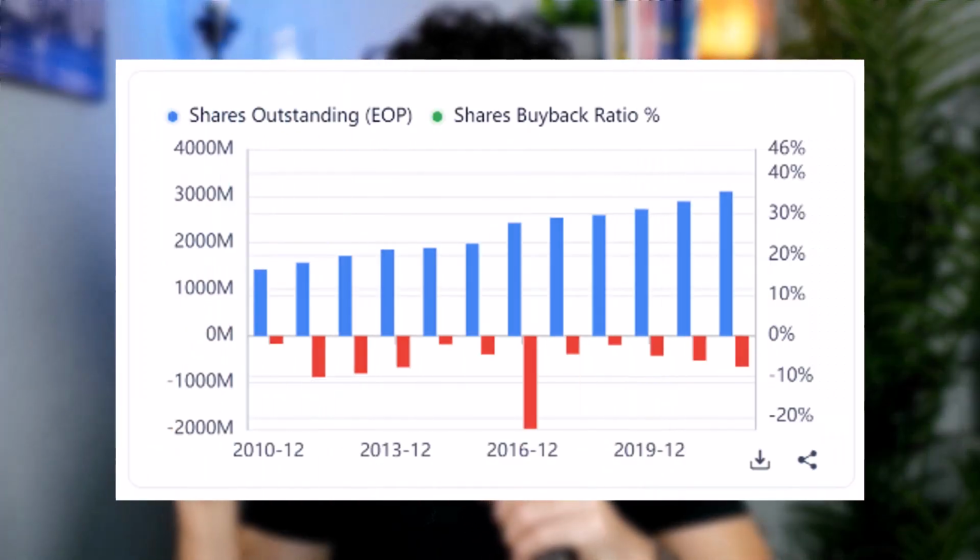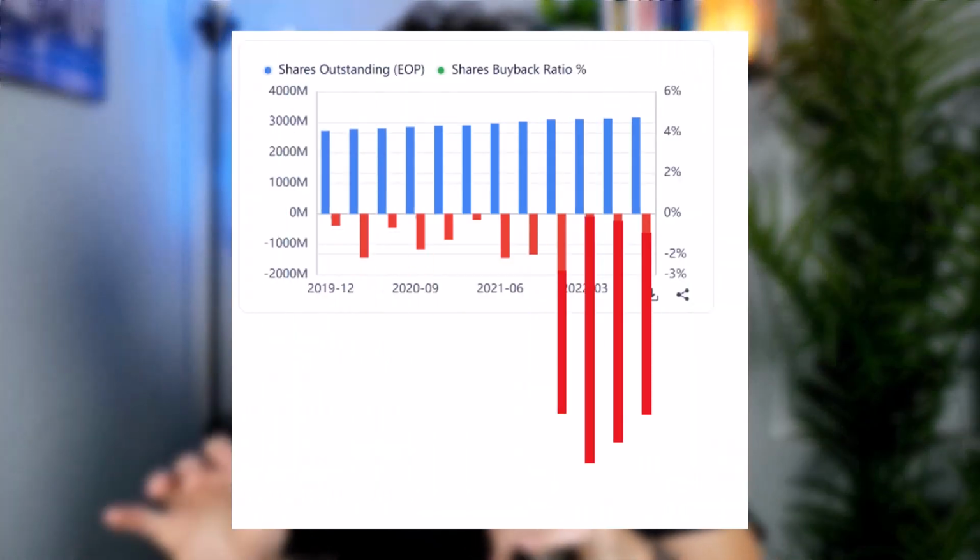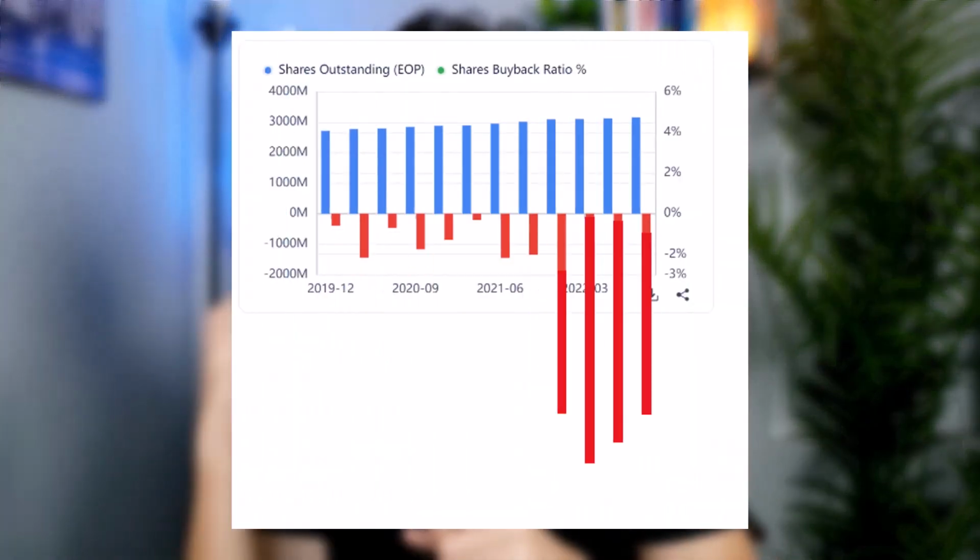This chart right here is the share buyback ratio, which represents dilution to shareholders as a percentage of shares outstanding. Think about it as the ability for insiders to dump on normal retail investors. Now, in reality, this graph is completely wrong. If you take into account Elon sales, the graph looks a little bit more like this. And that, my friends, is the real reason why Tesla is down so much this year. It goes without saying that for any bottoming process to happen, this needs to be fixed.